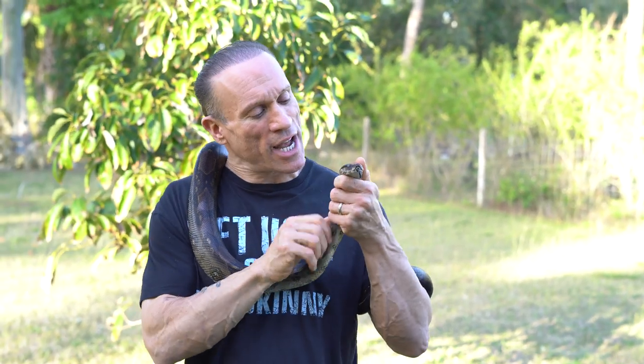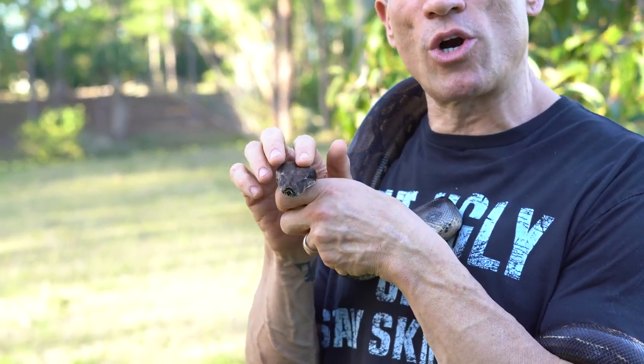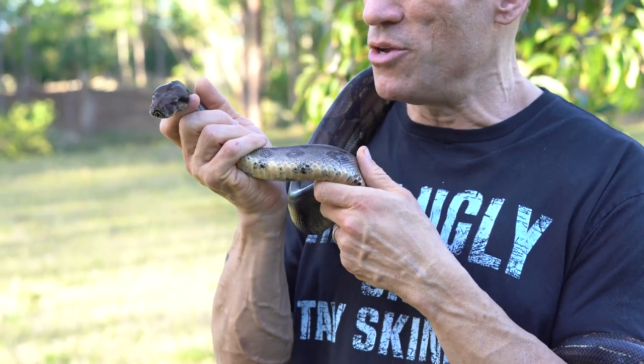However, if you add the anery gene on top of that, it takes away the red and you get this white, almost ghost-like looking snake. And we produced some really cool stuff. So let's go inside. As you can see, very good temperament. This snake is very well behaved. They take a little longer to get started with food. You gotta feed them very small meals initially, but once they start eating, man, you can't stop these guys.